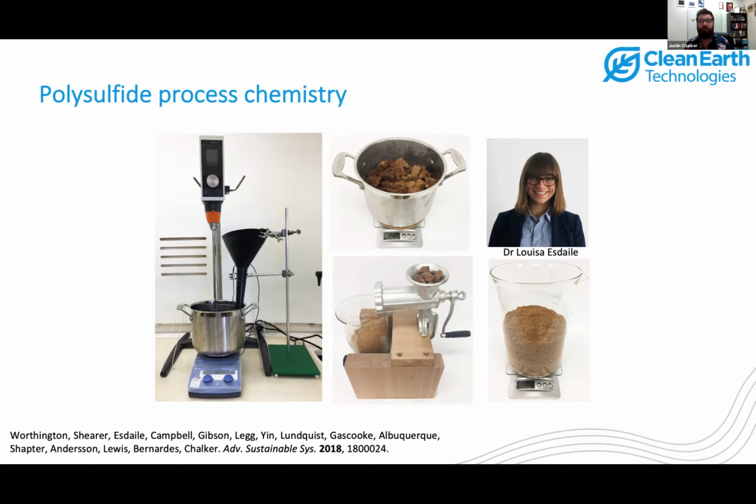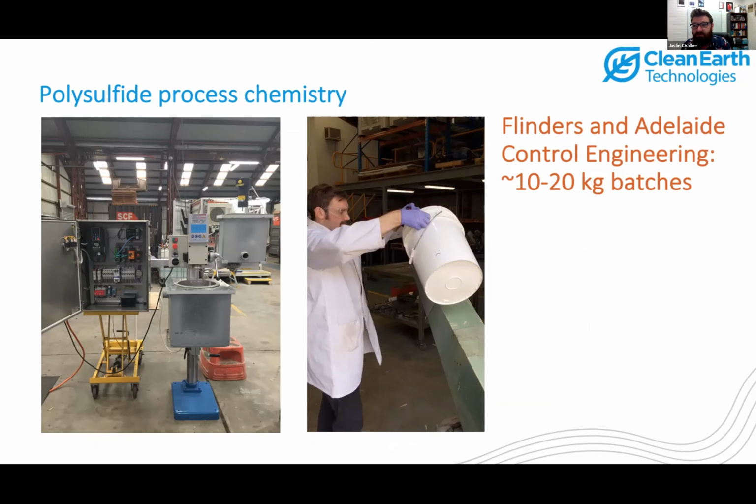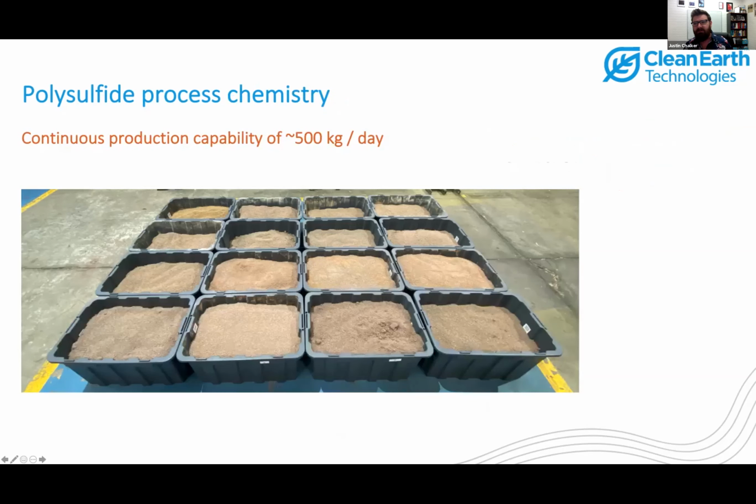To scale this up even more, we designed a batch reactor so we can process 10 to 20 kilos at a time. Again, we're just using sulfur and waste cooking oil to make this sorbent. And then most recently, we've used this as an information gathering exercise to understand this reaction so we can make even larger quantities. We now have a reactor where we can process nearly a ton per day. So this is scalable. The building blocks are virtually free. And so that allows us to deploy this in a variety of applications, as I mentioned before.